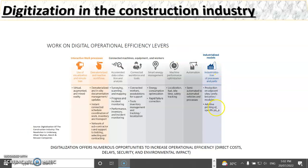You can see here on the chart that under the use of a visualization and simulation tool, you can have a virtual and augmented or mixed reality. Dematerialized and reactive workflow, you can have a dematerialized and in situ documentation, management, and updates, instant connected schedule coordination of work, inventory, and transport, network of subcontractors and support to bidding, selecting, and contracting.